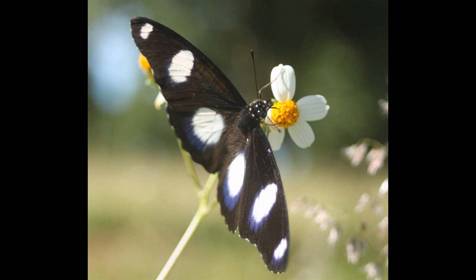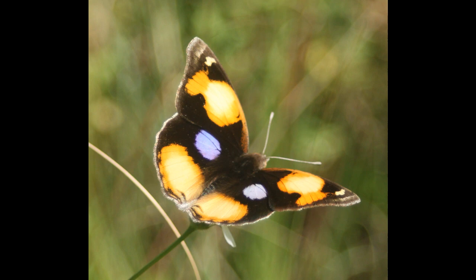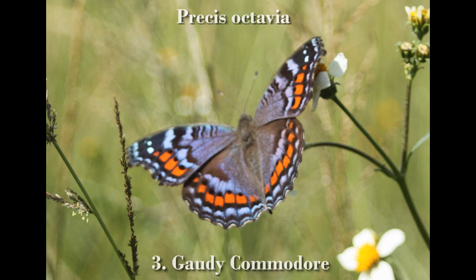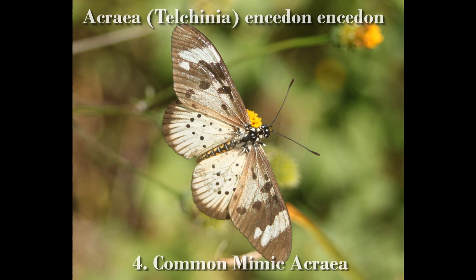The answer to question number two is a yellow pansy. The answer to question number three is a gaudy commodore. They turn this beautiful blue in winter, bright orange in summer. Answer to question number four, common mimic ecria. They can look like the African monarch.